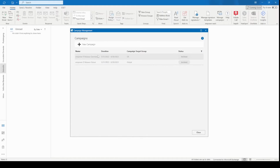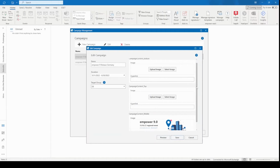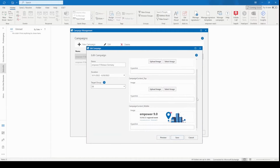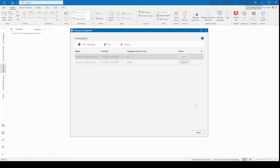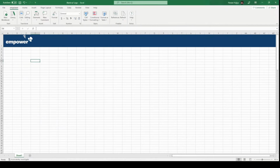Here you can see a campaign, for example. Here you can name the campaign, then set the time period and select the target group. All users in the appropriate group will then be included in the campaign. On the right, you can then specify where in the signature which banner should be displayed, and then done. What is key is you can always and easily update all the templates from the brand management in one central place, and this update will then be made available to all users within seconds.